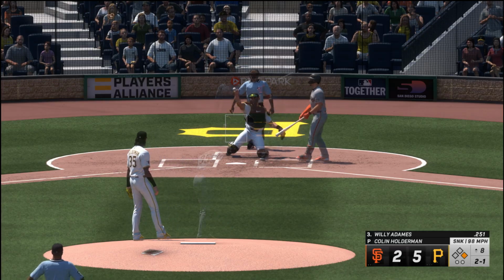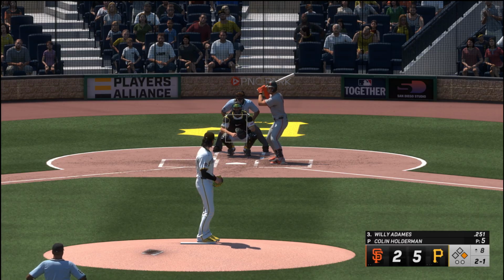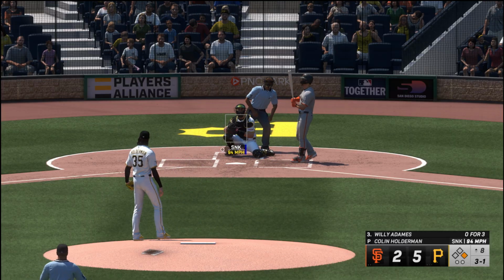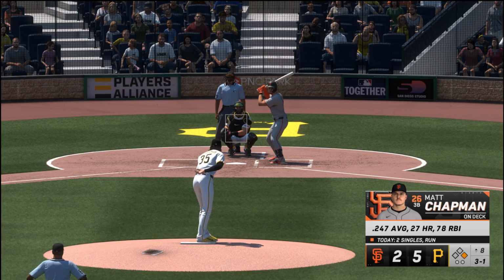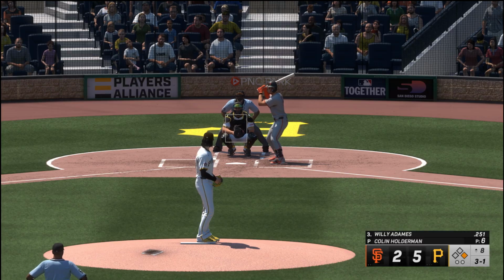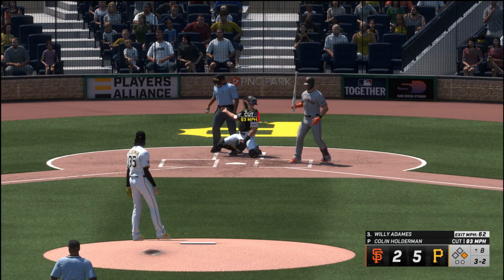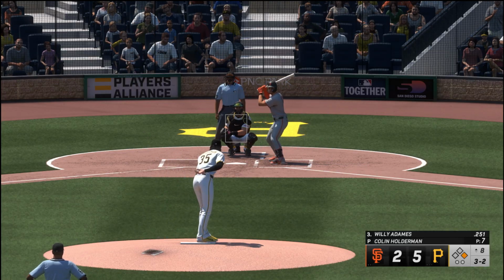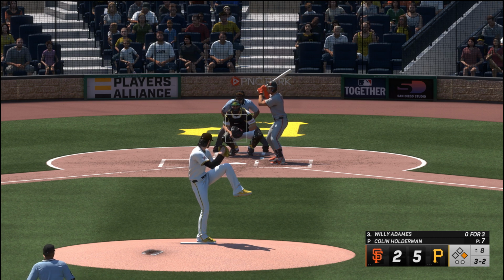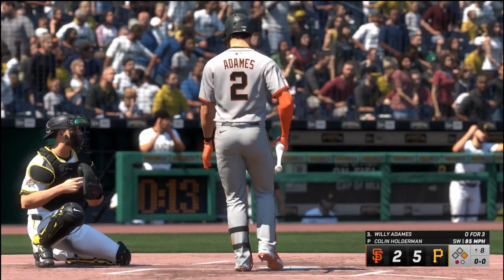Falling behind 2-1. And that's downstairs and outside. Chris, with that distraction and a speedy guy at first, he's in a favorable hitter's count. Well, if nothing else, this is a great spot for a hitter to be in. Got him. And one gone.